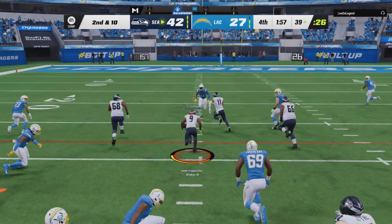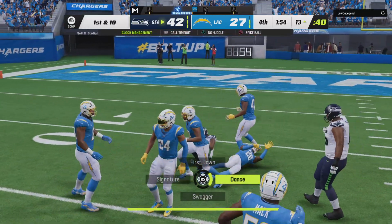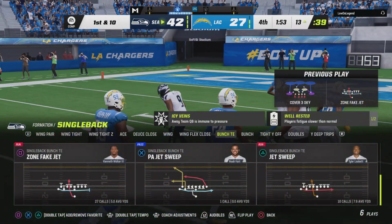Sticking with Walker on 2nd down. And some room to roam now. And all the way inside the 15.